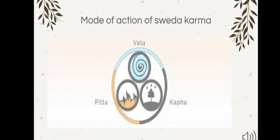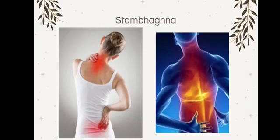What is the mode of action of Sweda? Sweda dravya has its main actions like Sthambhaghna, Gauravaghna, Sheetaghna and Sweda karakatva. The first is Sthambhaghna. Sweda relieves Stambha, meaning stiffness. Vyanavayu, Shleshak kapha, Amarasa, Mamsa, Meda, Vasa are mainly responsible for Stambha. Vayu by Ruksha Guna absorbs Snigdhata and so causes Stambha. Sweda is Snigdha and Ushna, so it relieves Stambha. Ushna Guna of Sweda does Srotoshuddhi and Amapachana and so it relieves stiffness.